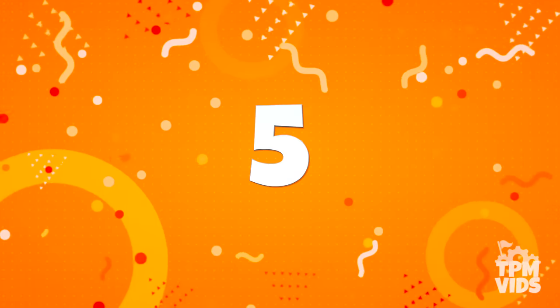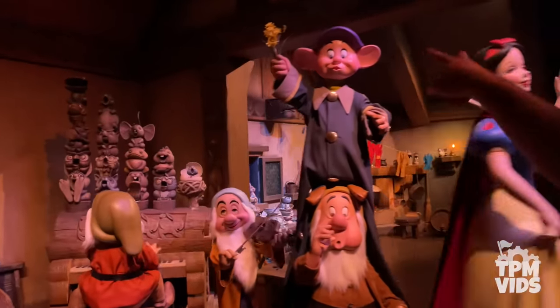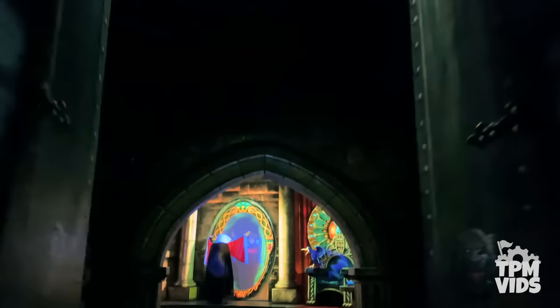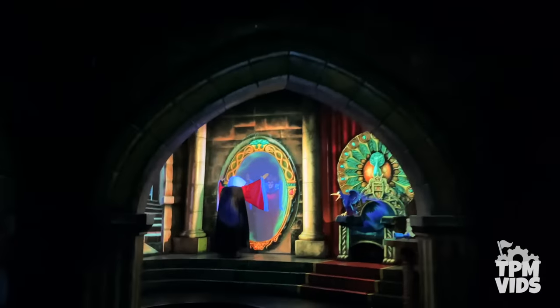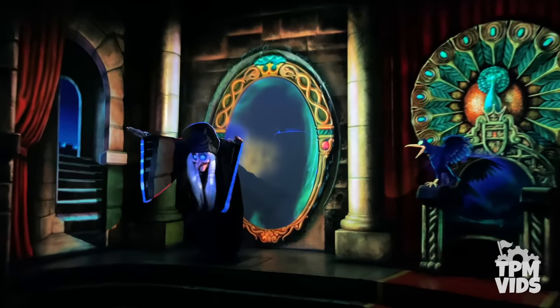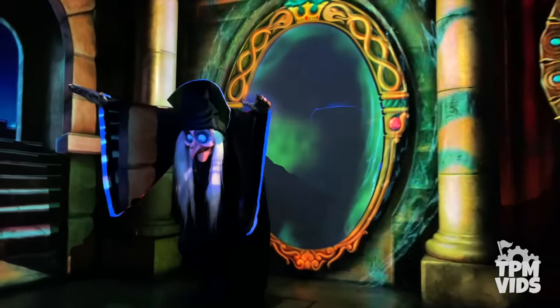Number 5. One very memorable scene on Snow White's Enchanted Wish is when the Evil Queen transforms into the old hag. Guys, I fooled them all.